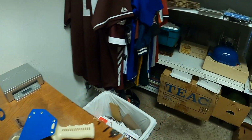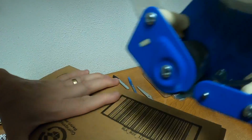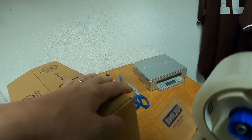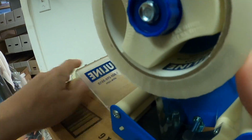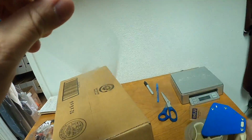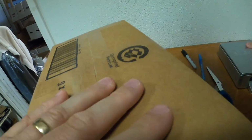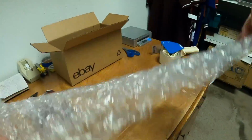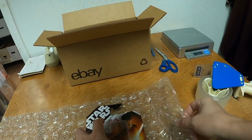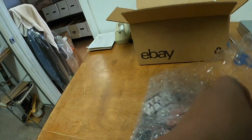But it did sell. We're going to ship it in a 1266 eBay branded box. And this is going through the eBay International Standard Delivery. It is not going to Canada, so that means I will ship it to either Kentucky or California to an eBay warehouse, and then they'll take over. We're going to get a sheet of bubble wrap, and we'll wrap the figure up.